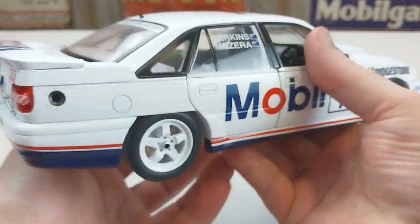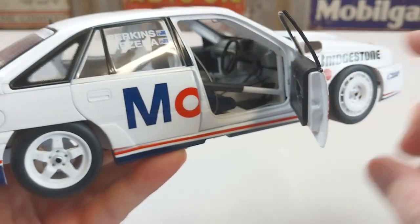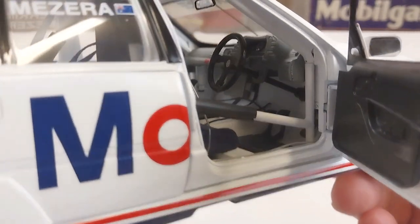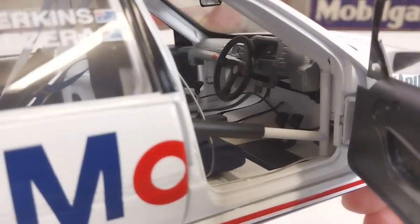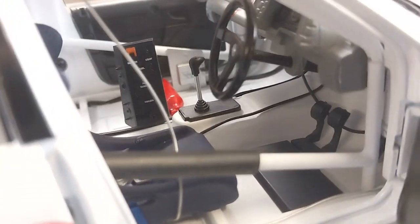And we'll go to the driver's side. Windows down, which makes it handy. So we'll open that driver's door and have a look inside. As you can see, it's got some really fantastic detail in there. You definitely won't be disappointed with this.